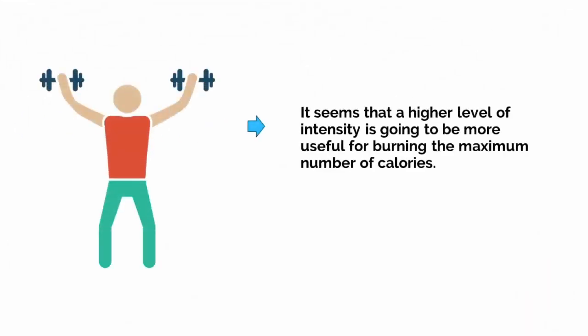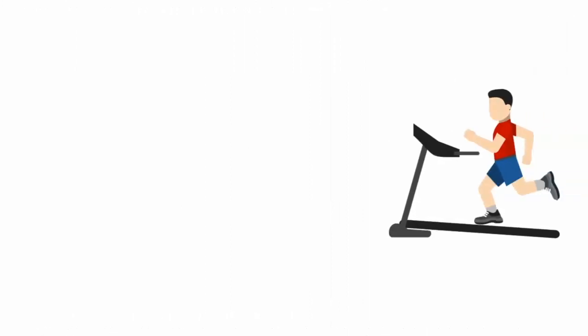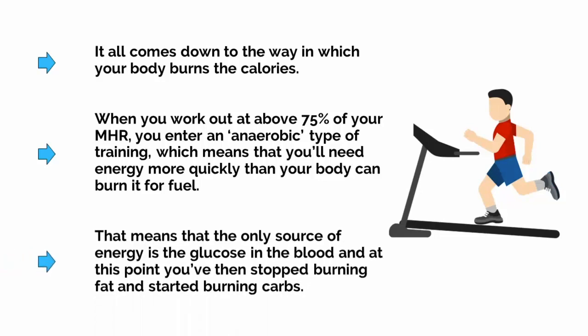Interestingly though, it seems that a higher level of intensity is going to be more useful for burning the maximum number of calories. Note here the distinction between calories and fat. You see, it all comes down to the way in which your body burns the calories. When you work out at above 75% of your MHR, you enter an anaerobic type of training, which means that you need energy more quickly than your body can burn it for fuel. That means that the only source of energy is the glucose in the blood, and at this point you've then stopped burning fat and started burning carbs.